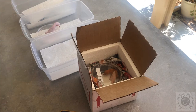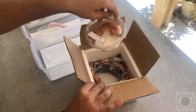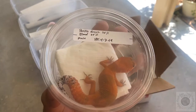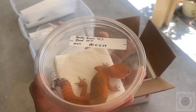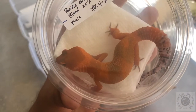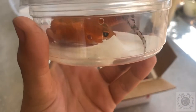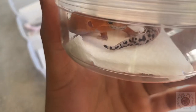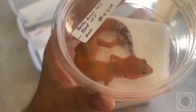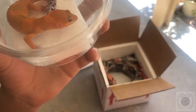I'll go ahead and let them chill out while I'm unboxing this other one, and then I'll go hands-on and show you guys these amazing geckos up close and personal. This right here is a Pacific green and a blood tangerine. It's extremely orange, and to think this one's only 3 months old, it's still gonna develop. Chad was telling me it's probably one of the best he's ever produced. It's gorgeous. Stunning animals, quality lines, solid genetics.